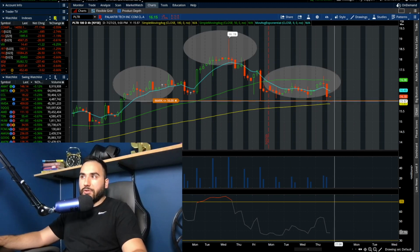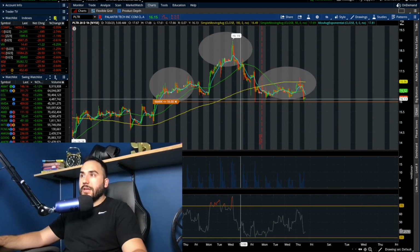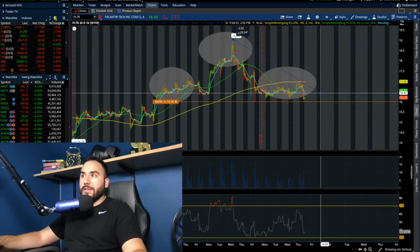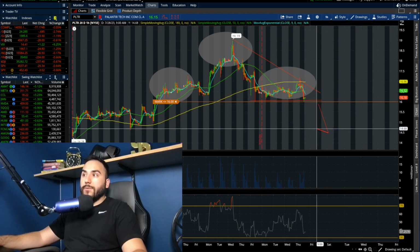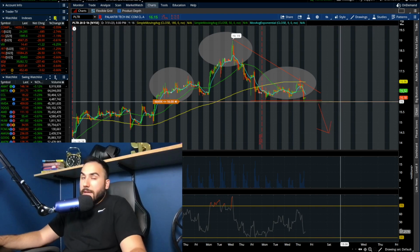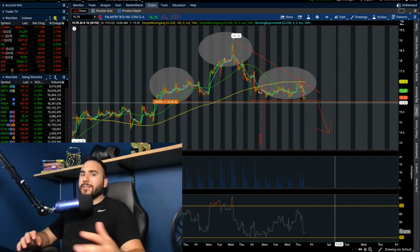Remember that the descending triangle we called out is essentially the right shoulder of this head and shoulders. You guys see that here. So if the head and shoulders were to play out, we could be going down towards, let's say, 14.50, 15 bucks, maybe even lower on Palantir. I don't know. And to be honest, guys, I don't really think that's going to happen.